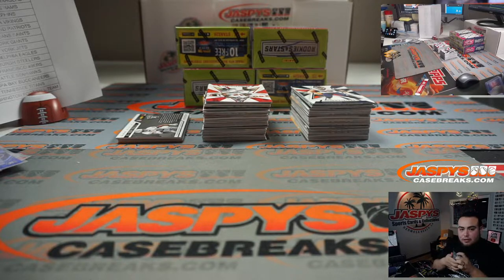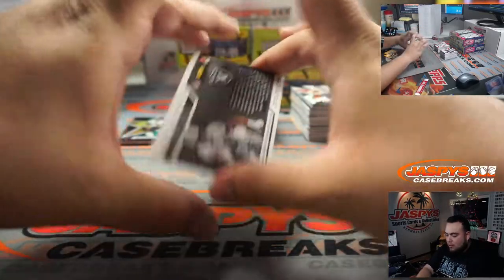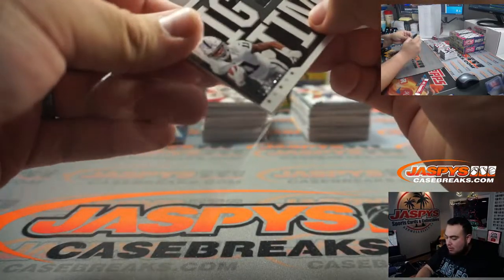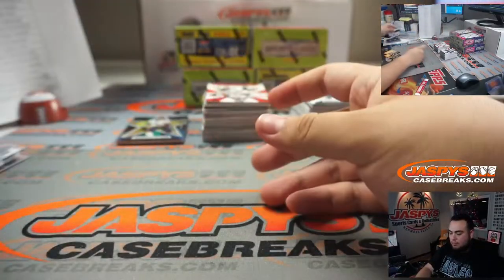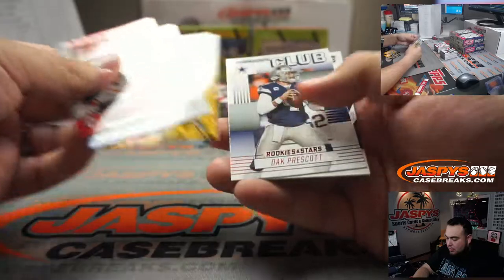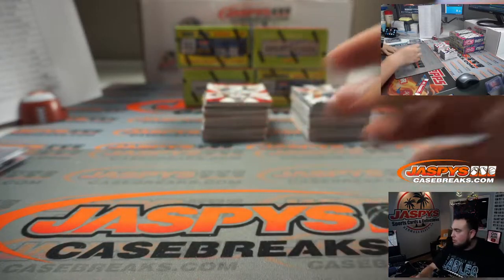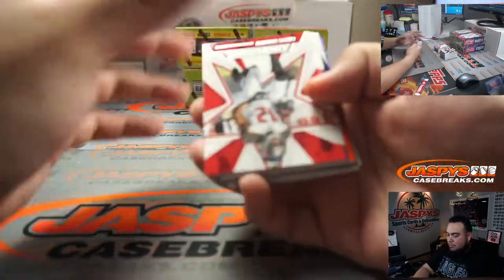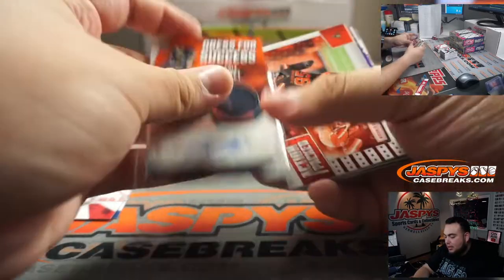All right, Packers is going to Leonard. And we got big time Henry Rux. And then we got AJ Brown. Colt Met, dress for success, 16 out of 99. Bears.